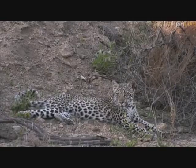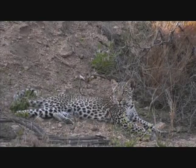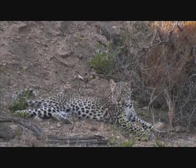So we've parked off in a bush in the shade with a good visual, and we're not going to go anywhere.